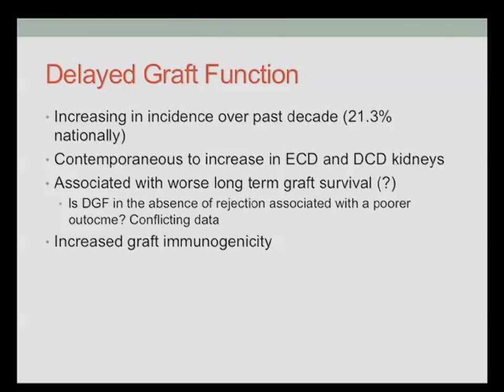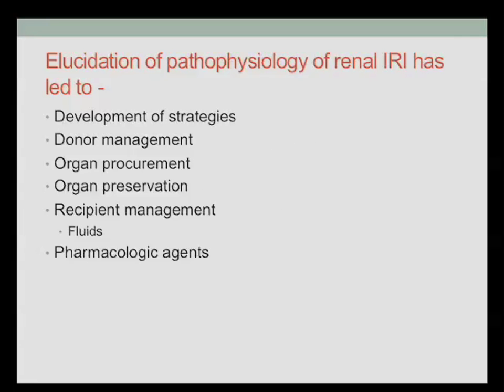As our donor population ages, age is one of the main risk factors for delayed graft function. In the past, it was associated with worse long-term graft survival. This has come into question now in more recent studies. And the question of whether DGF in the absence of rejection is associated with poorer outcome, the jury is out. There are now conflicting data, but it is clear that DGF does in fact increase graft immunogenicity and may set you up for acute rejection as well.